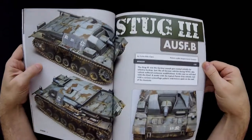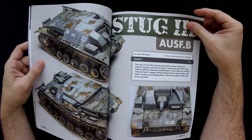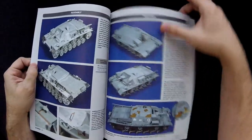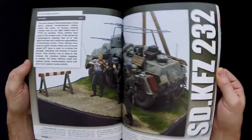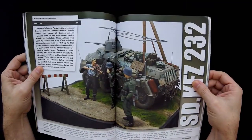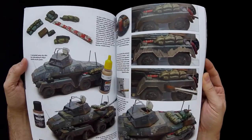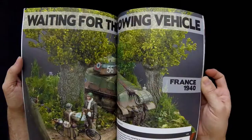So, Stug 3 OSB, this is by Carlos Alba Lopez, and again, just going through, you're going to get very similar kinds of effects here, or detail in terms of project detail. Well, I really like that one with the violin playing. I think I've seen that, or maybe I looked at that picture before. But that picture looks very familiar. And this one covers the base building and final bits.